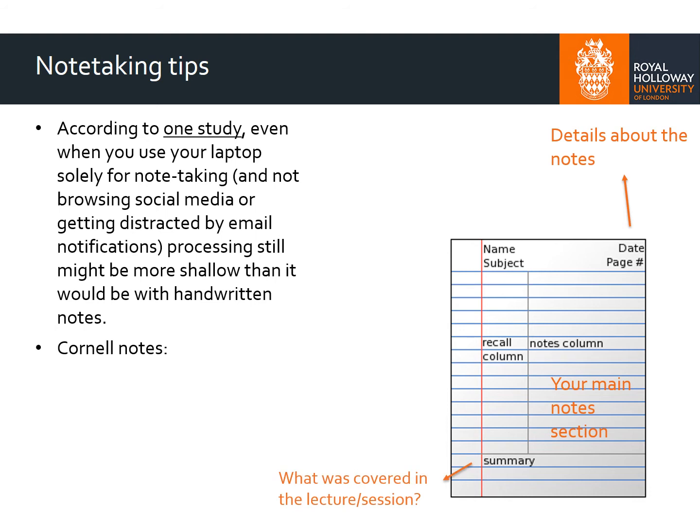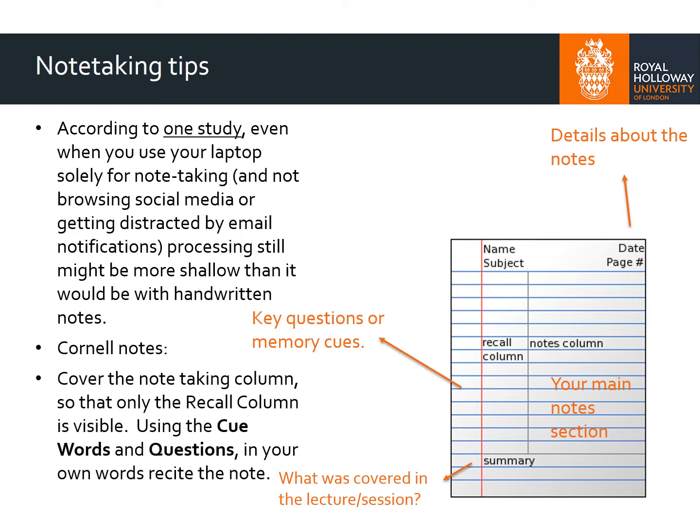And the idea is that afterwards you'll summarise what was covered, so that enables you to really consider what the purpose of that lecture was generally and the key information. And then that left-hand side column is the recall column, where you record key questions in relation to that content, or memory cues, so things like dates or how that content relates to your exam or coursework. And what you should be able to do afterwards is cover up that right-hand side notes column and actually recite all of the notes using only the left-hand side column. And it shows the key information in a very concise way on the left-hand side.